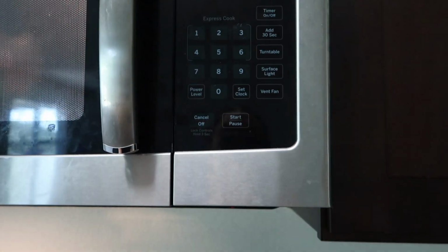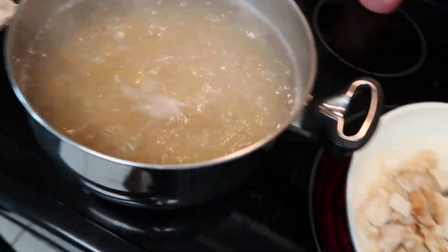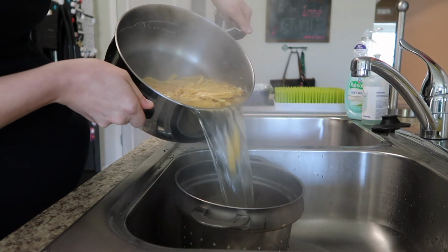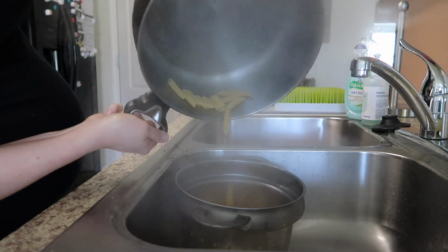So everything is kind of going at the same time, so my goal was to have everything done at the same time. And I didn't get a shot of this, but I actually did add some mushrooms to the chicken skillet as well. So I was sauteing the chicken and the mushrooms together. So while I was doing that, I just drained my pasta out.